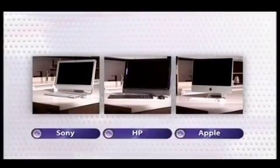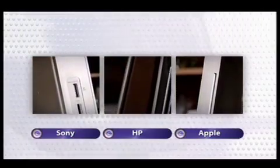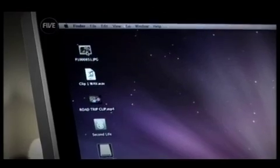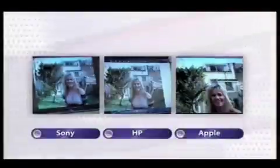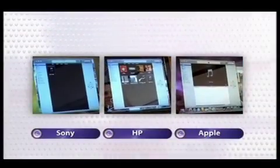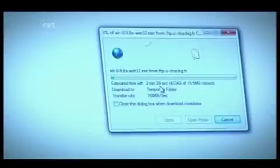For our final test, we wanted to see if the all-in-one's computing power is compromised by their slim design. We decided to push their graphics cards and similarly spec'd processors to the max by opening a series of increasingly memory-intensive applications to see which would cope best. OK, Linda, and go! Starting with a photo loaded, we played the Gadget Show theme tune, then began to roll a movie file and booted up Second Life before beginning to download some software from the internet. Yeah, that's still good. Behaving.